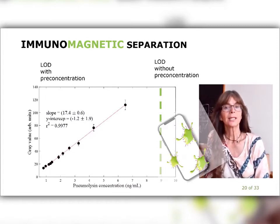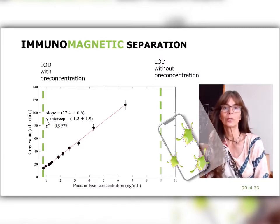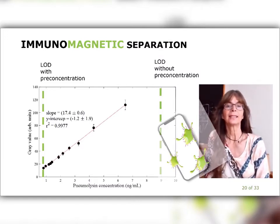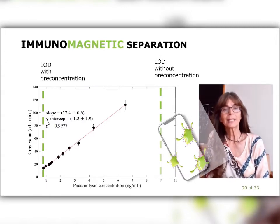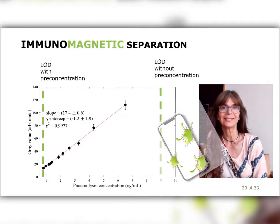If we use magnetic reconcentration, the limit of detection is reduced to only 0.6 nanograms per milliliter. So this is 9 and now we're here. This means that we are detecting only 60 picograms of this protein with a mobile telephone. We are very excited about this application.